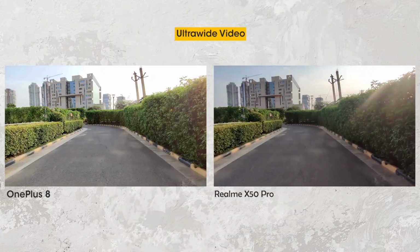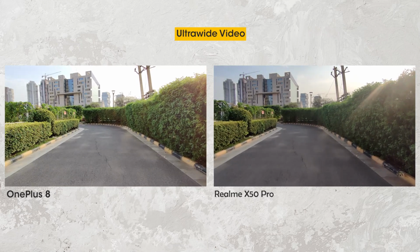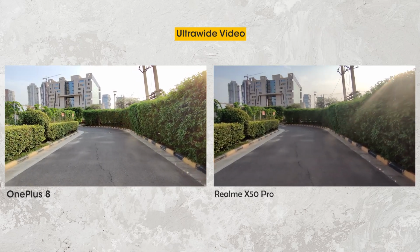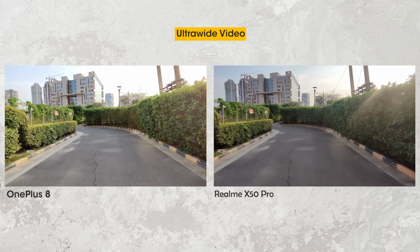The OnePlus 8 and the X50 Pro definitely have one ace each up their sleeves. The phones can shoot ultra-wide angle videos. Here's the catch. The X50 Pro can only shoot 1080p 30fps video. The OnePlus 8 goes up to 4K 30fps.